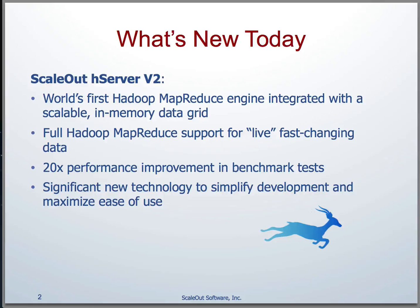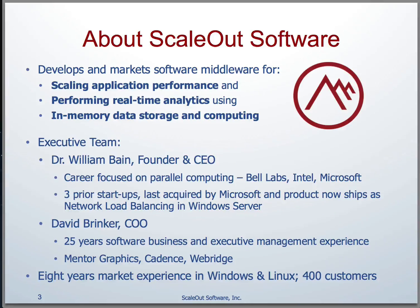So let's just talk a little bit in slide 3 about our company, ScaleOut Software. We've been around for 10 years now. We were founded in 2003. We've been in the market since 2005. We run on both Windows and Linux. We have about 400 or more customers now running on 9,000 servers. Our goal has been for the full 10 years to scale the performance of applications and then to perform real-time analytics as we scale application performance by taking full advantage of scalable computing techniques and in-memory data storage.